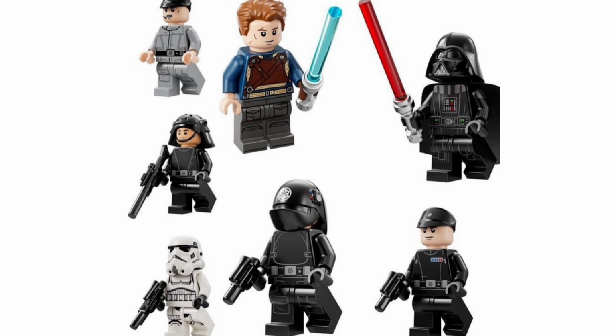I will say the minifigure selection is pretty weak on this set. Now, when this was rumored, it was rumored to have 10 to 12 minifigures.